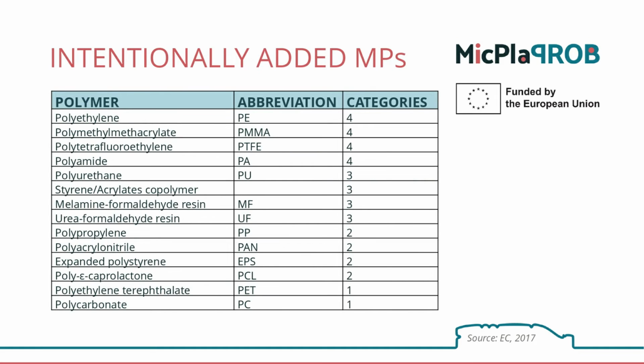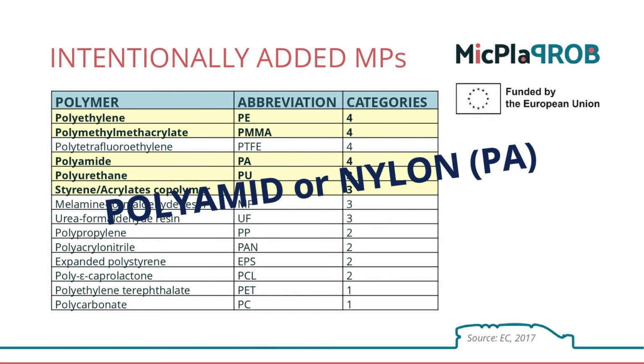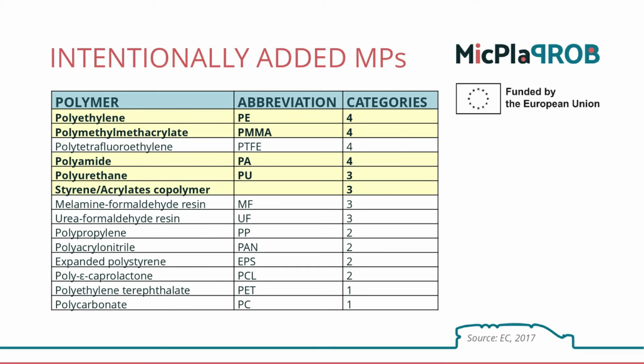Here I have listed the most used polymer materials that are intentionally added. The European Commission then decided to look at those materials that are most used and potentially the most dangerous. These are polyethylene, polymethylmethacrylate, polyamide or nylon, polyurethane, and styrene acrylic polymers. I believe that these names do not mean much to many people, but you can still recognize them by their abbreviations. Why are these 5 polymers most researched?